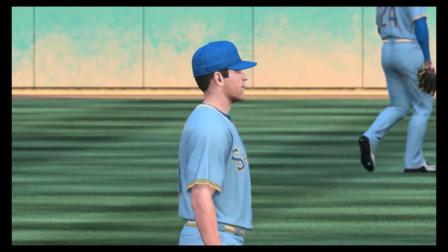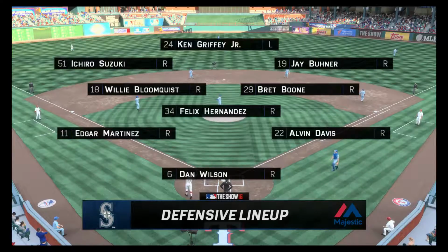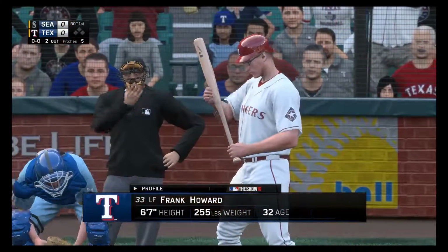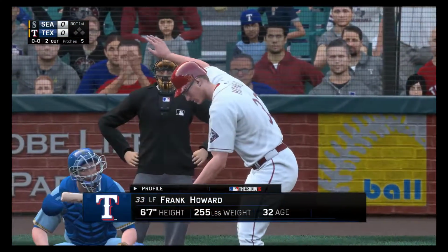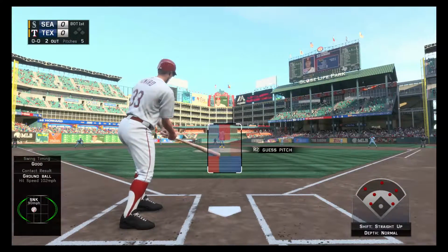With a moment now, let's take a look at the defense for the Seattle Mariners. It's brought to us by Majestic. EK, what do you got? Well, guys, the center fielder in this one, as good as anybody out there in the field. Has a lot of speed, can cover a lot of ground, and most importantly, he's very reliable.